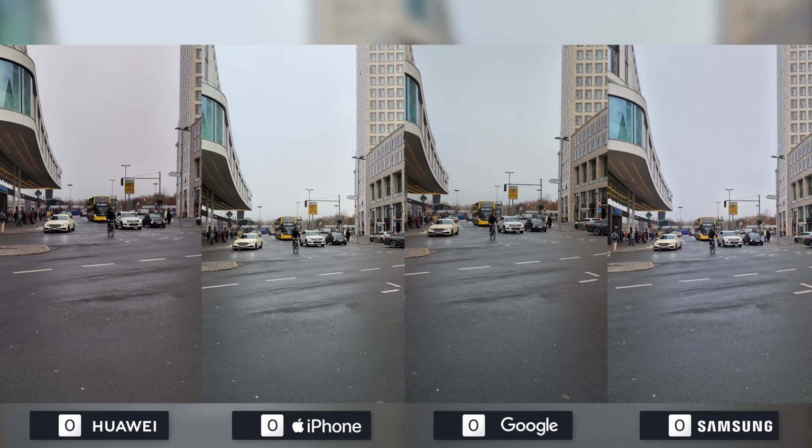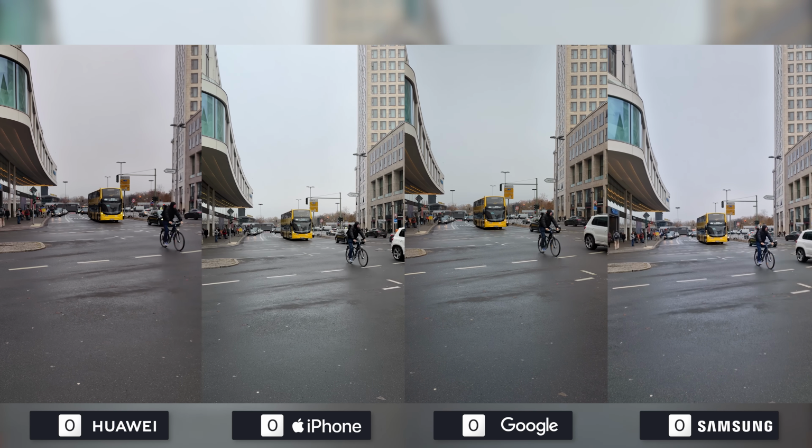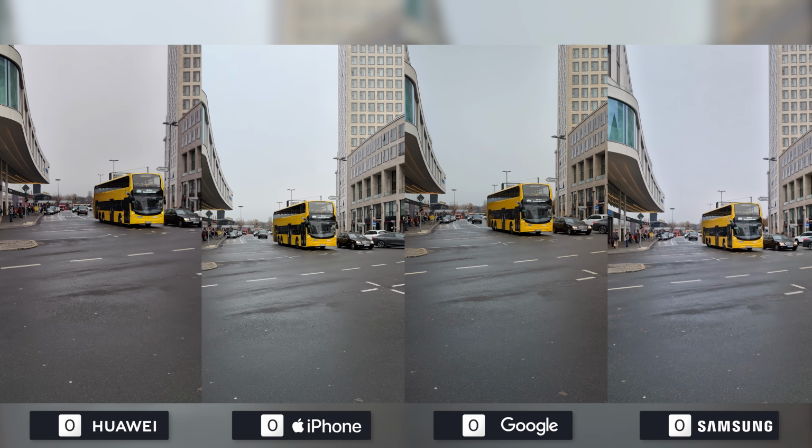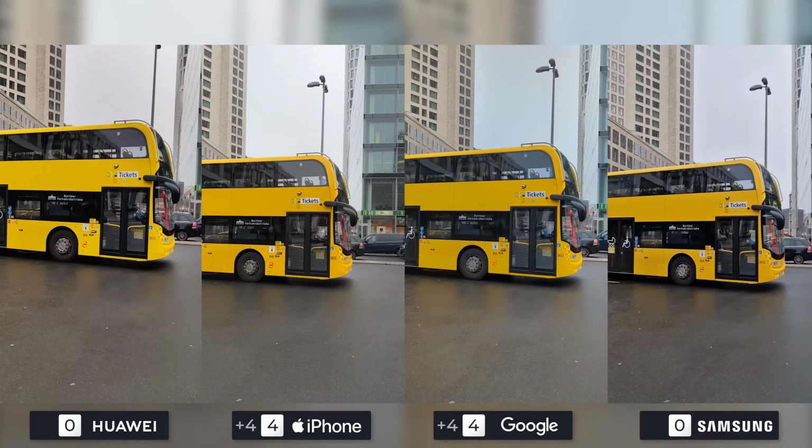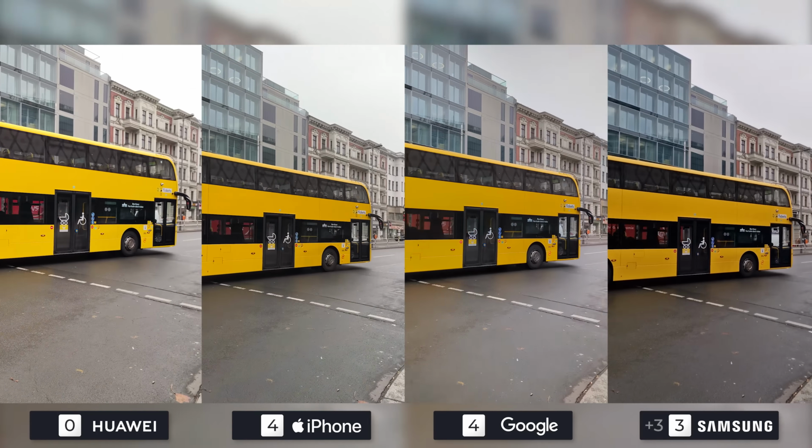With that being said, it's time to compare videos, and one of the things we tend to focus on is clarity. If we freeze around here, we can see the sharp and clear letters of the display of the bus with regard to the iPhone and the Pixel. They do a better job with moving objects. The Galaxy is also a bit cleaner than the Mate, so Samsung will come in third place with Huawei getting 2 points.